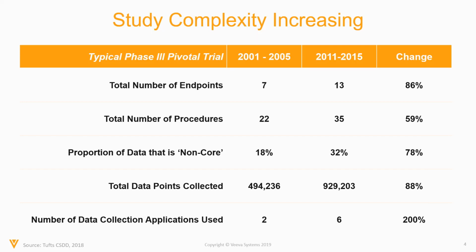So looking at some of these variables, between the years of 2001 and 2015, the number of endpoints has increased by over 80%. The number of procedures being performed has increased by nearly 2/3. We're now collecting nearly 1/3 of our data that actually isn't necessary to prove our endpoints, isn't needed for the study. So 80% increase in non-core data, which is really exacerbating the amount of data we're collecting, which is near to 1 million data points in an average large phase 3 study. So again, an increase of nearly 90% over the course of 15 years.